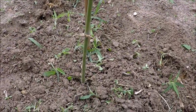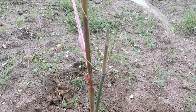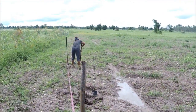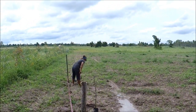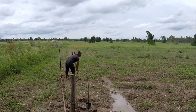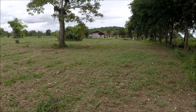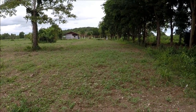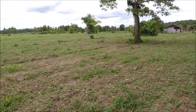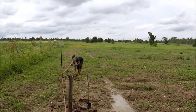There she is. Our first bamboo planted. 99 more to go. But this is the start. The start of the bamboo farm. May take a while, but we've got the enthusiasm, sort of. It's a bit humid today, it's a bit sweaty, but we'll do our best.